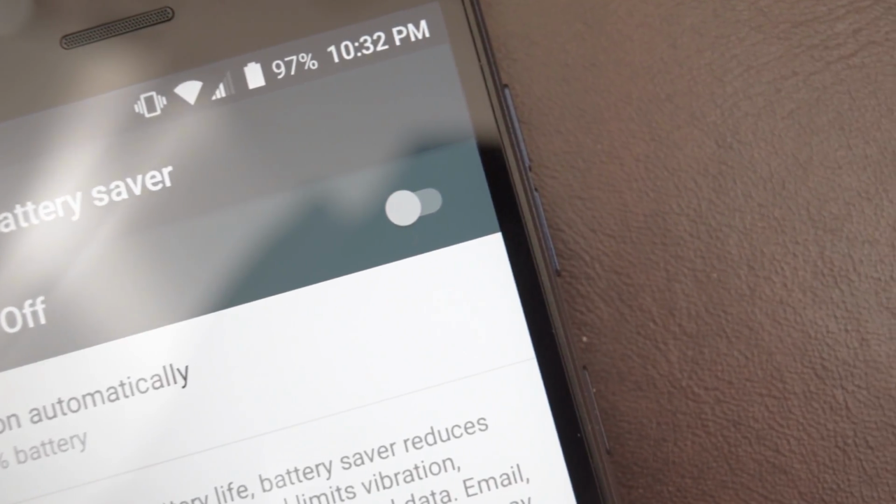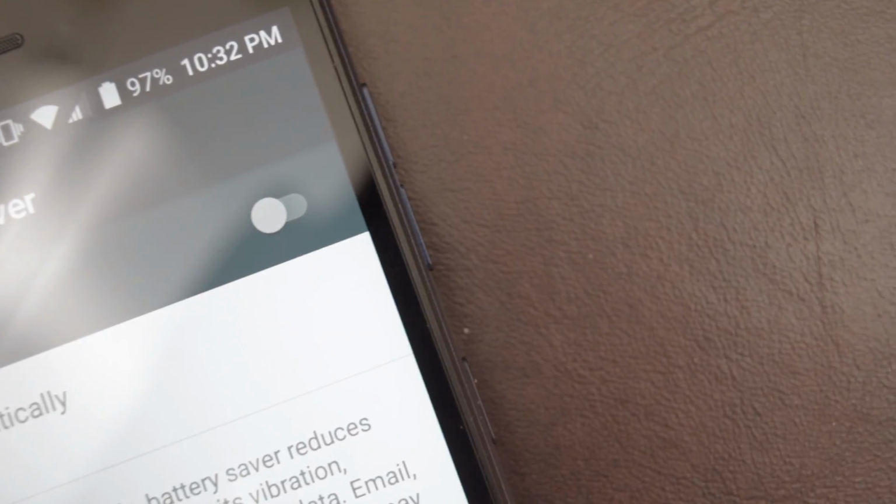The performance has a little bit of a drop here and there. There are some frame drops maybe, but you won't notice it. The thing you'll notice though is animations are practically off, so there are barely any animations. So with that, it's beautiful. It works for that, and I love battery saver.